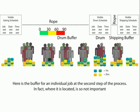So how does it work? The whole drum buffer, which is of 90 hours, and this 90 hours applies to all the items in the pipeline. This 90 hours is divided into 3 sections. Here is the buffer for an individual job, which is at the second step of the process, as shown in black. In buffer management, however, where the job is located is totally not important. Since we are now tracking everything on time, it doesn't matter where the job is. But visually, it is present at the second stage. So the 90 hours given for this job to be completed is being measured.